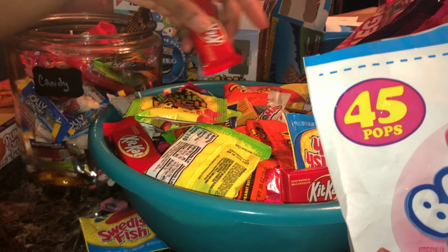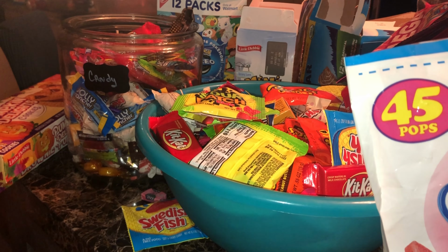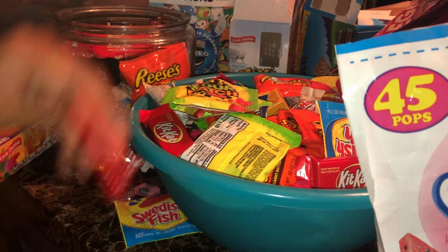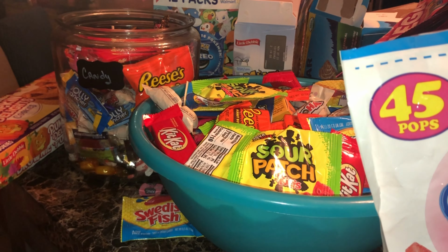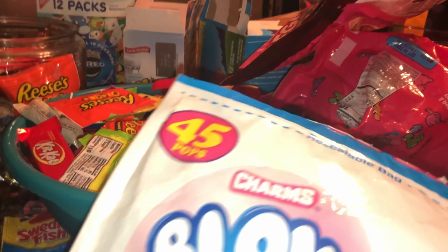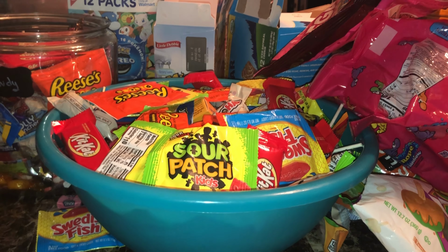Yeah, I most definitely might pass off some candy tomorrow, because my kids will definitely not eat all this candy. This is a lot of candy. Probably gonna put some in the freezer too, because I freeze candy as well, especially candy bars and stuff. I freeze them. Okay, then they have suckers. Yeah, I think I got a little too much candy.